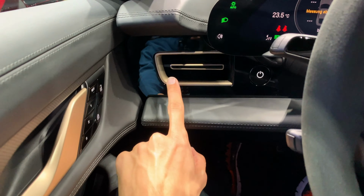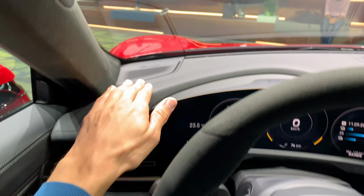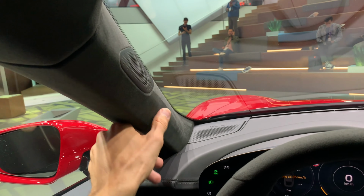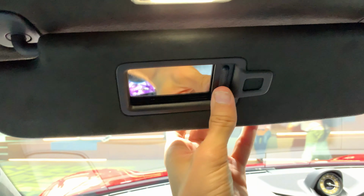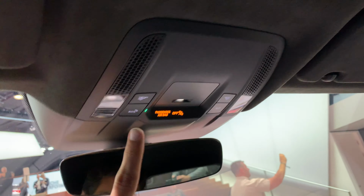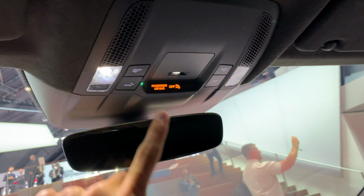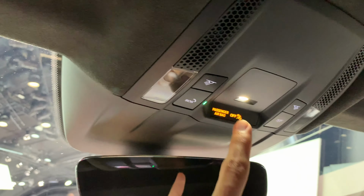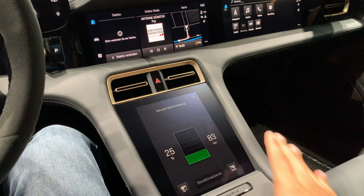This is all in German. We have here AC vents, Burmester speakers on the top, then on the top as well another speaker in the A-pillar, beautiful Alcantara roof, personal mirror and a light, a thin bezel on the top, LED lights, passenger airbag information, and emergency call. We have a little ambient LED light that projects, excuse me for the shake, on this bottom.